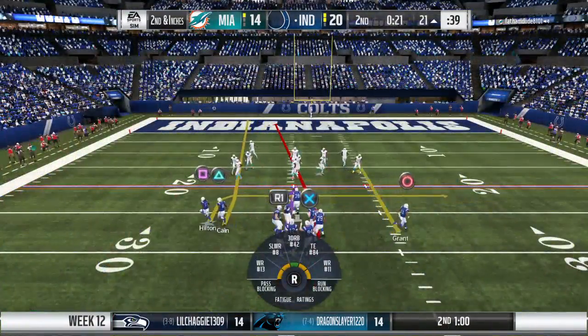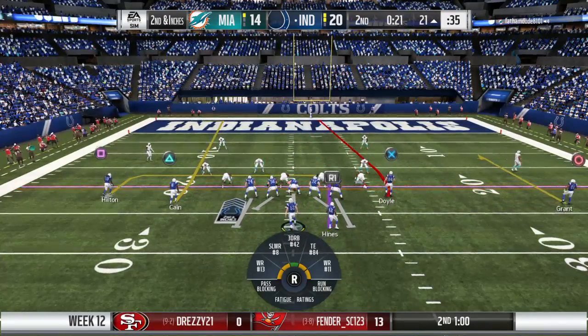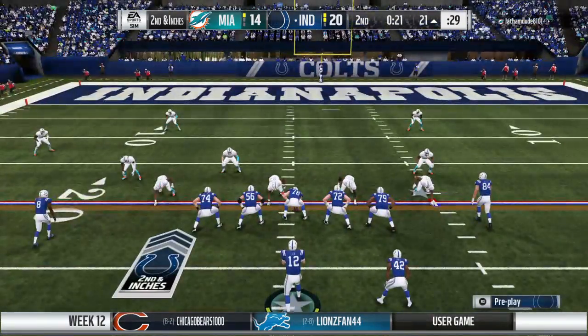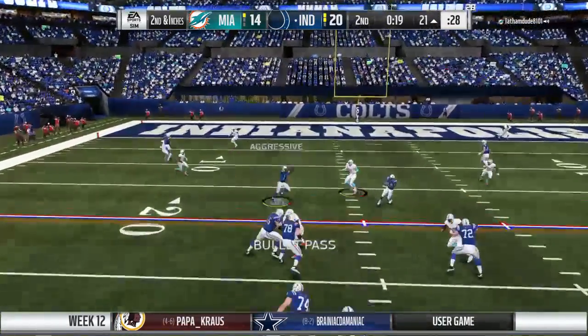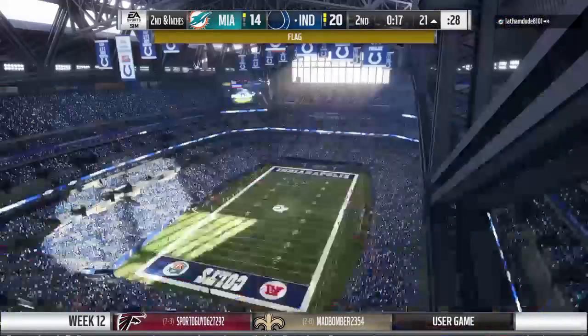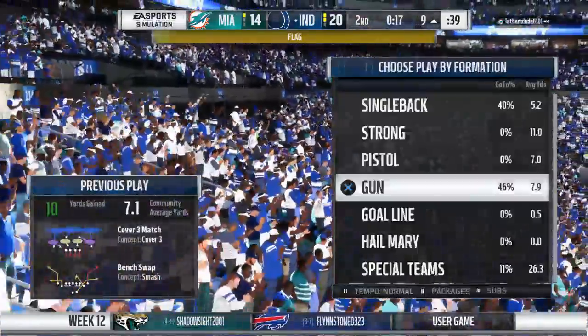So 2nd and inches after that first down completion went just shy of the marker. So what you're telling me is he runs, and he runs fast. Out of the gun, Luck. Over the middle here, it's Hilton. And he'll be brought down inside the 20 at the 19. So that one will be accepted.